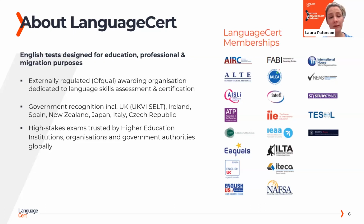We're also trusted by a large number of universities and other higher education institutions around the globe to help them make admissions decisions about people applying to their universities, and also for use in university exit tests as well. We hold a large number of memberships, as you can see on the right hand side of the screen, and we're really proud to be able to maintain those memberships.